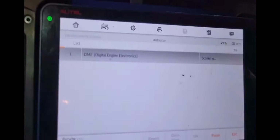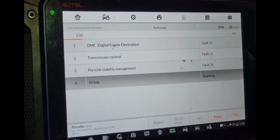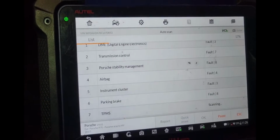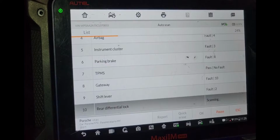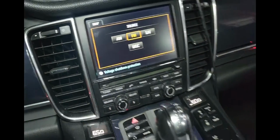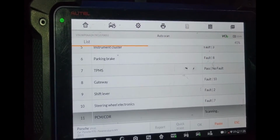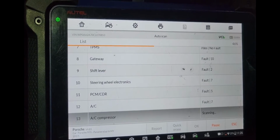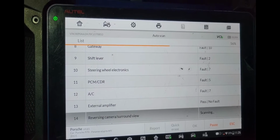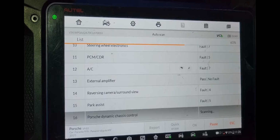Okay, but let's diagnose the car. Engine has 3 faults, transmission 7 faults, Porsche stability management, airbag. I'm going to put the sound down, source off. Let's leave it on to diagnose. There are some codes. If it's not, I will call the dealer right now and send it. This car has a lot of codes. At least I'm going to delete all the codes.